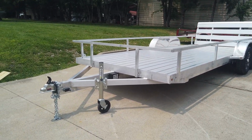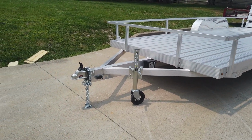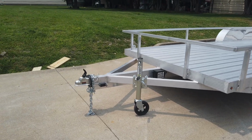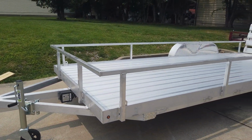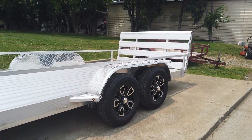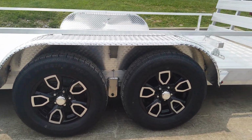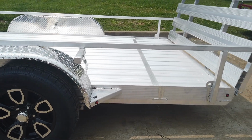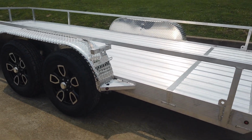At the front we have a 1,500-pound jack with an 8-inch wheel, as well as your breakaway cable, chains, and breakaway box. This is a straight deck aluminum trailer. There are stone guard fenders. There is a tire mount on your driver's side at the rear.